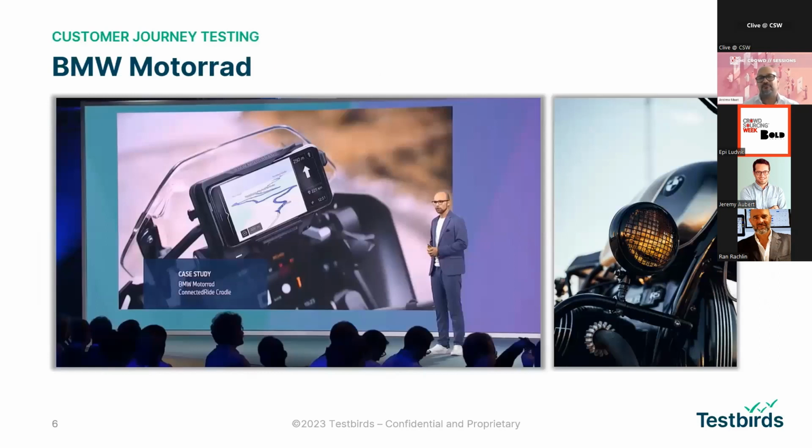Okay, so let's look at a very exciting customer journey test that we've done for one of our clients. And this client is BMW Motorrad. Their relevant target group could not be recruited within our existing crowd. Well, that's what we thought initially, because we simply didn't have the criteria. Do you own a motorbike? And if so, is it a BMW motorbike, right? So first thing we did is we discussed with them how we could build a dedicated crowd for them. And then we recruited and onboarded this specific target group.